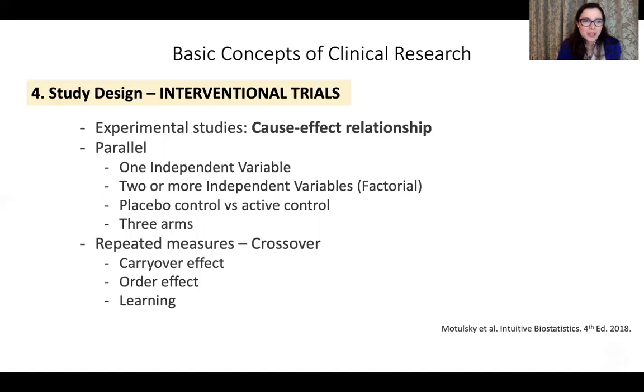Here I'm speaking briefly about study design, which is a big topic in interventional trials. Experimental studies try to prove a cause-effect relationship. And the most frequent study designs for experimental studies are parallel, where you follow the subjects during a period of time. In a parallel study, you can study one independent variable or two or more independent variables. However, when having more than one independent variable, it's important to quantify the effect of each one towards your outcome. And in this sense, factorial designs are highly recommended. They are very strong because you can answer two questions at the same time.